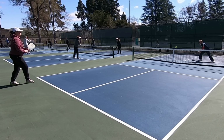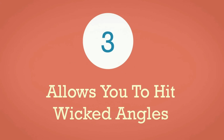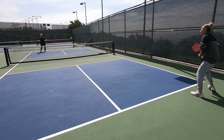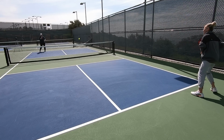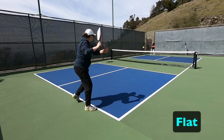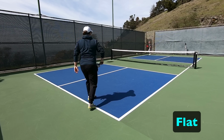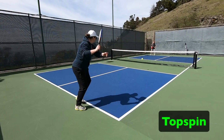A third benefit of topspin is that it allows you to hit wicked angles. Take a look at these two shots that I'm seeking to angle off the court, meaning I'm aiming closer to the sideline and shorter in the court to really press my opponent laterally. This one I hit flat, meaning with no spin or relatively little spin. And this one I hit with topspin, as much as I could reasonably muster with this shot.